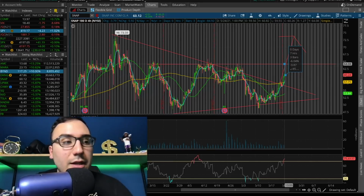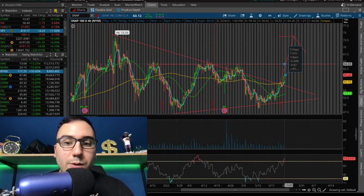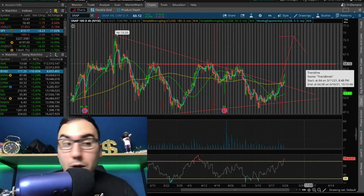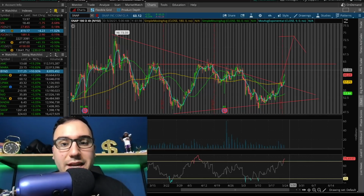And granted, like some other charts we looked at today, Snapchat is a bit overbought, so don't be surprised if we do see a pullback to about 58, 59, maybe lower, I don't know. But don't be surprised if we see a little pullback followed by that push towards the mid, and I think it could go higher than that, probably high 60s. So watch out for Snapchat, SNAP.